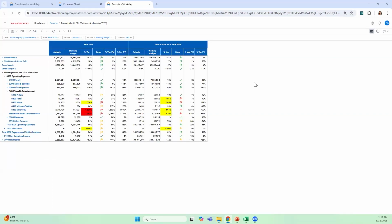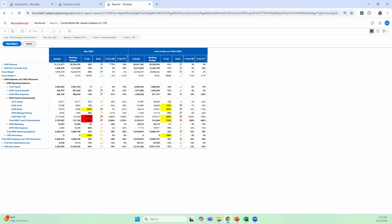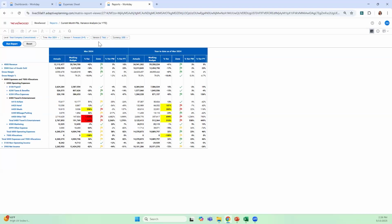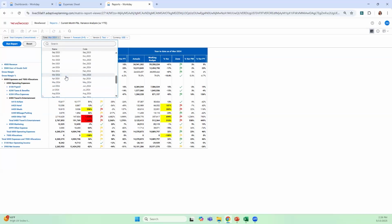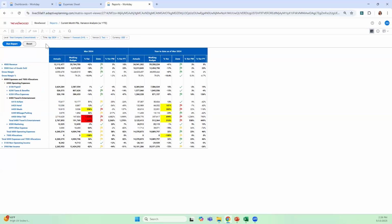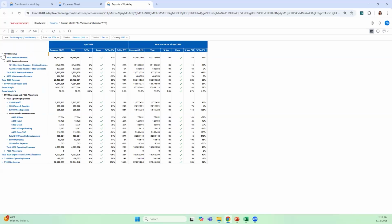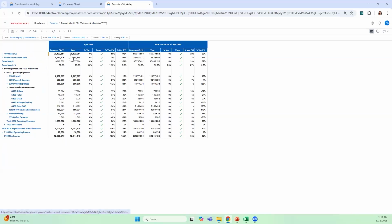Now I want to look at that scenario I created. So I'm going to go to my forecast 3+9. I'm going to update that and change it to my test to compare those two. And I'm going to move it forward to now April because we only have plan data from April going forward. I run the report here, and I can see in revenue that there are some differences, that my test has increased it by 30,000.